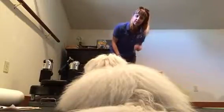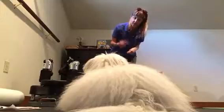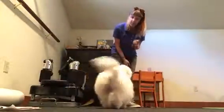The perspective is so funny. He looks huge and his butt looks huge and I look tiny from this angle. But anyway, what was I going to say?